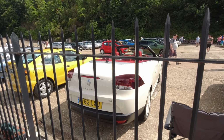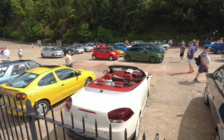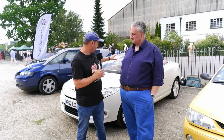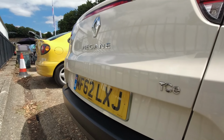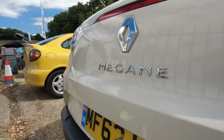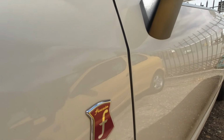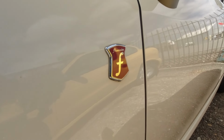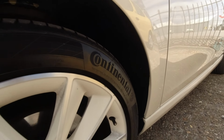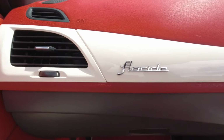Well, it's a pleasure to bump into an old friend from another event. Sheridan, you're here with quite a modern Renault, but a fairly unique one, I must say. So, what looks like a Megane CC, but what marks this one out from any other Megane CC? It's a limited edition. It was called a Floride. There are only 150 done in the UK in 2011 and 2012. Occasionally you get a 13 reg. It's a 1.4 TCE, 1.4 petrol turbo engine only, with 130 brake horse.